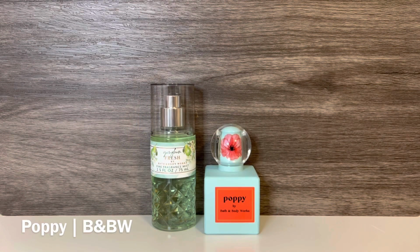I have a few comparisons for Gingham Fresh, and first up is Bath & Body Works Poppy, which has notes of fresh morning dew, wild poppies, sugared rhubarb, and juicy pear. This scent also has a juicy pear, but it's much softer, and I remember that I could barely smell it when I first reviewed it, and the rhubarb adds a sharpness to the fruitiness. It has some sweetness, and I feel like it has a stronger floral than Gingham Fresh, but they do both have a greenness and overall fresh quality.